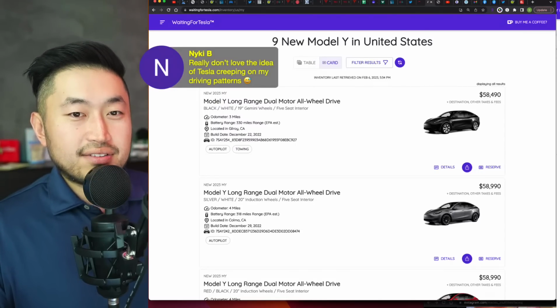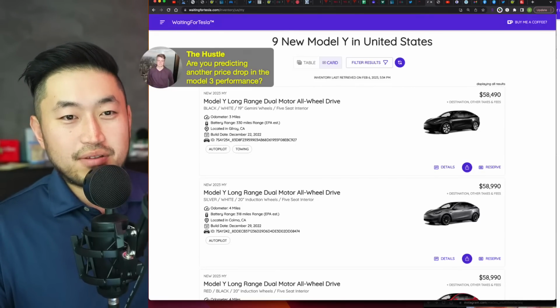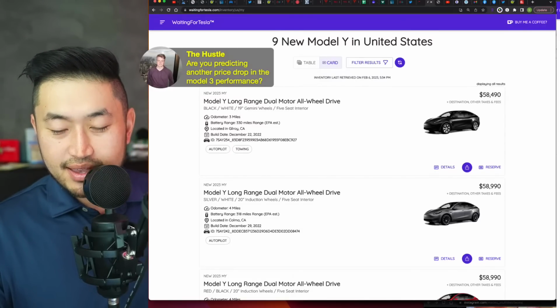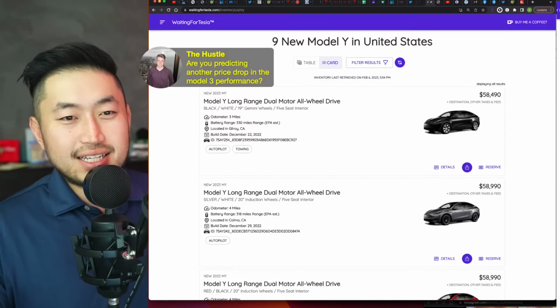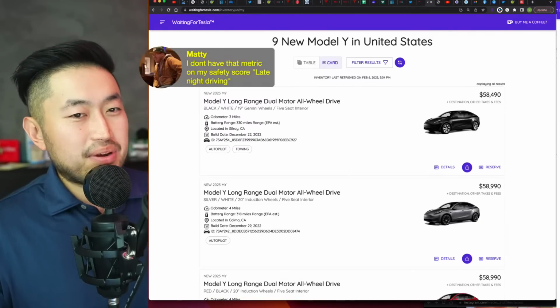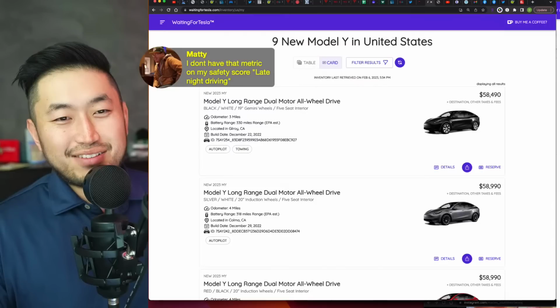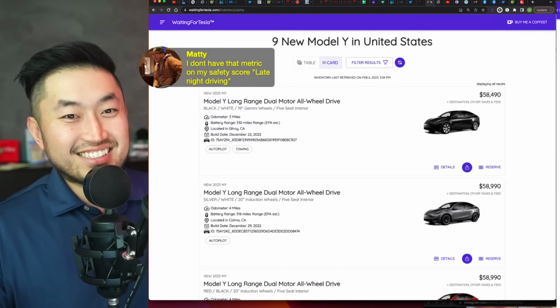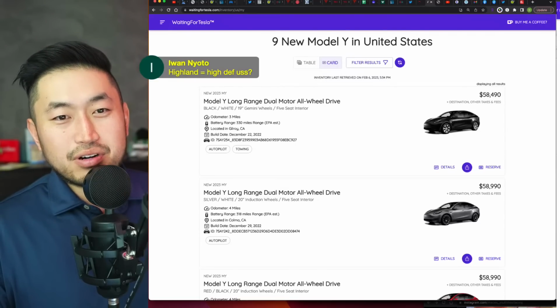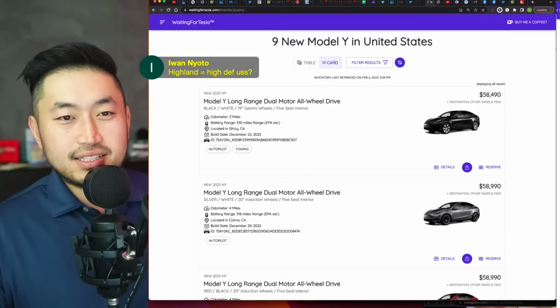Really don't love the idea of Tesla creeping on my driving patterns. Yeah, exactly. Are you predicting another price drop in the Model 3 Performance? We're going to take a look at that. Model 3 standard range, yes. Model Y long range, probably not. Model 3 Performance, probably not. I don't like the metric that says on my safety score, late night driving. Yeah, exactly. I do not like that at all. High lane equal high def USS? Possibly. It possibly could be.